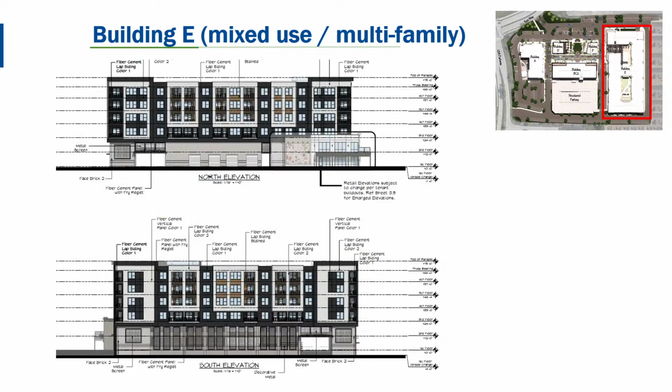Moving forward, this is the mixed-use multifamily development. So this is Building E. Like the other buildings, it has a defined bottom, middle, and top with the HVAC screened within the mechanical penthouse. This building is 6 stories in its total height with 75 feet to the top of its parapet.